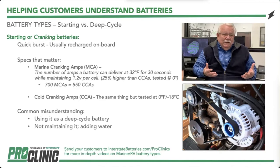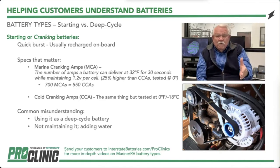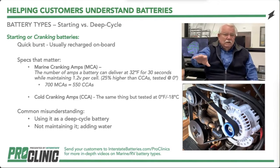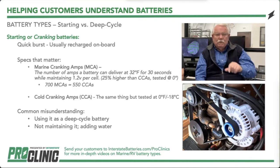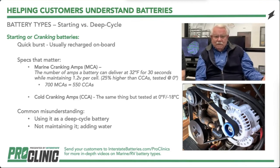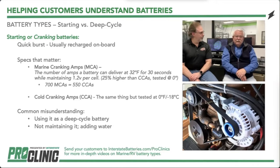Common misunderstandings: using a starting battery as a deep cycle battery. Negative. No, shouldn't do that. That's not going to last very long. It's made for one purpose: quick burst of energy starting the vehicle. It's not made for deep cycle. And not maintaining it, not adding the water that you need to, or maintain the battery. On deep cycle batteries, oftentimes they need to be maintained.